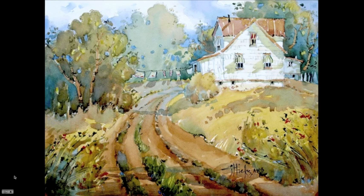So for me, when I tried the Frisket, and I know it's used widely, and I don't discourage the use of it, but for me, the Frisket left a very hard edge that was somehow distressing to me when I would remove it. It didn't look like it belonged. It was too blatant. It was too intense and too insistent. So I began to just try to paint around my shapes.